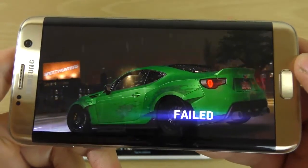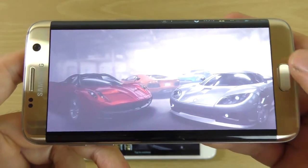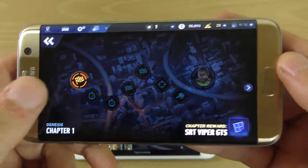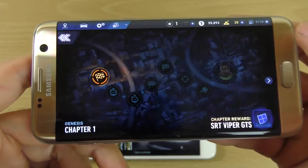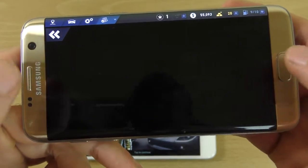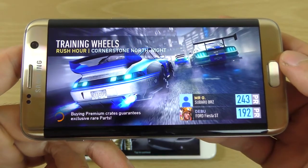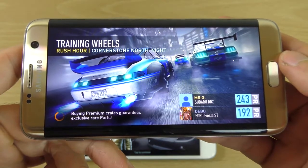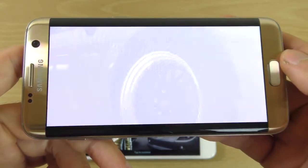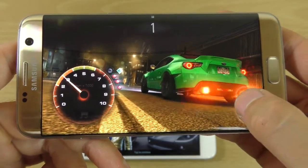So yeah, very nice graphics here on the Edge with this game. I don't even know why I failed to do whatever I did there, but I do prefer the Edge here a little bit more on this game because it's just a little bit bigger screen. And can we just go again? But then again, games don't seem to load quite as fast on the Samsung handset still, even though it's got like an octa-core monster in there.